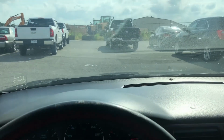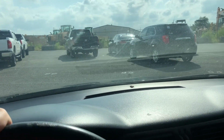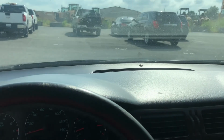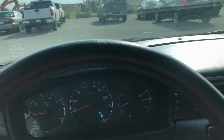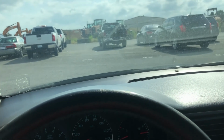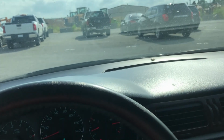I mean, it's definitely not a heavy loaded car with options, but as far as just a good, reliable GM car going back and forth to work. Also, this would be a great road trip car. I shouldn't downplay this. This would be a great road trip car. It's very comfortable, very roomy in the back.